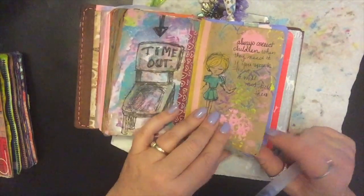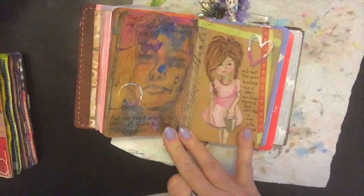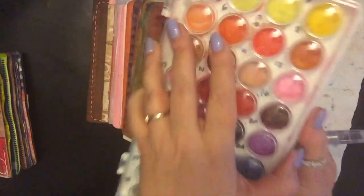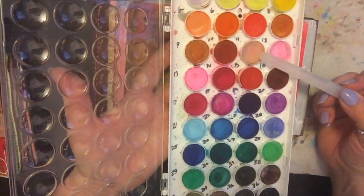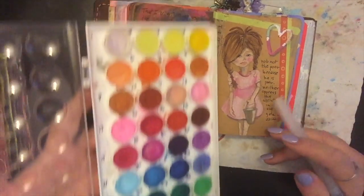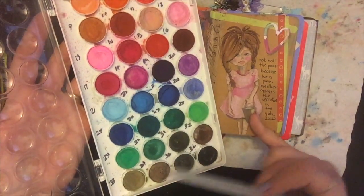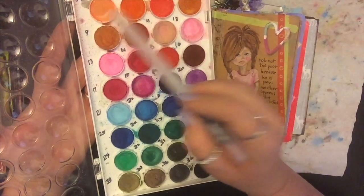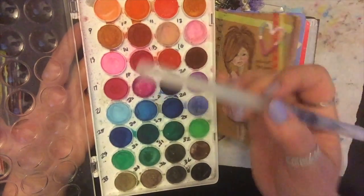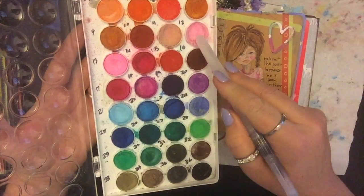Let me show you what I do. If you see here on this girl, on every little girl that I do, there is this great flesh tone that's number 11. I use that flesh tone on all of my little girls. Down here, this little bit of brown on her legs is number 34. When I get a Close to My Heart palette, I take a Sharpie and number all of my colors so that I can say to you, this is number 11, this is number 34, her shading, and this pink is number 12.